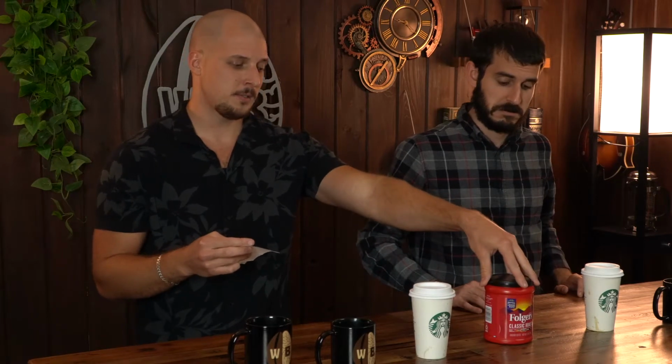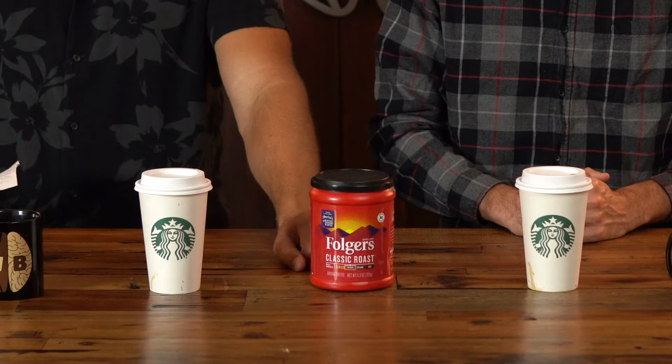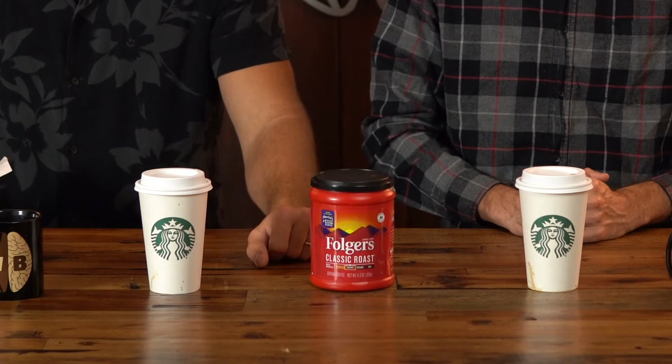This can cost us $3.83, while this cup was $2.65. Now this was also a buy one get one free, so technically this can cost us around $1.90. Wow. And this can make up to 90 cups, according to Folgers. So technically you're getting like a 2 cent to 5 cent cup out of this, depending on volume. Quite a stark price differential.